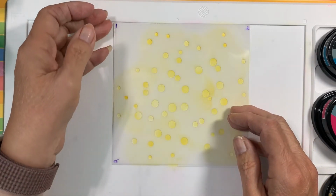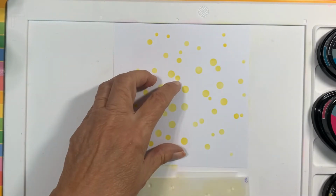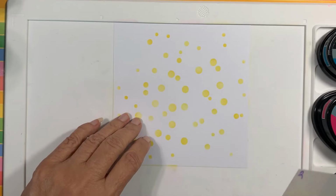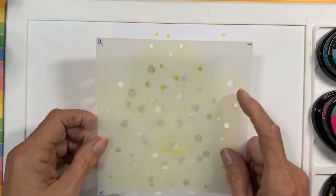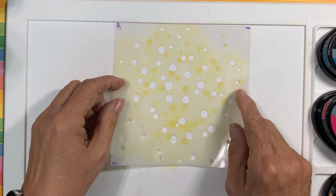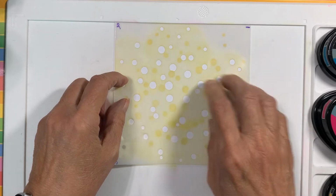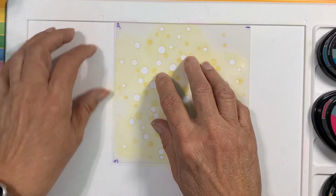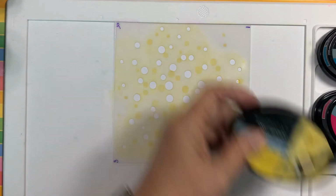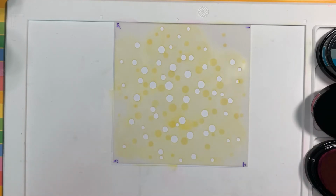So I'm going to carefully lift that up. There's our dots. And then I'm going to make sure this didn't move. Then I'm going to rotate it a quarter of a turn clockwise, and then lay it over. We got side number 2. Now we're going to go in with the fuchsia and lay that down.